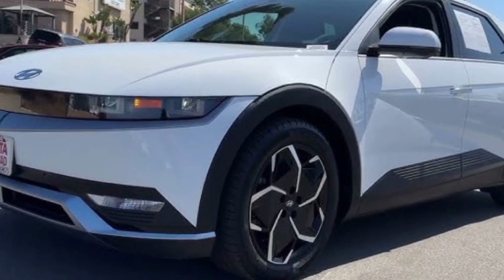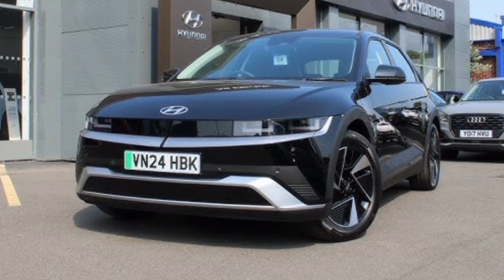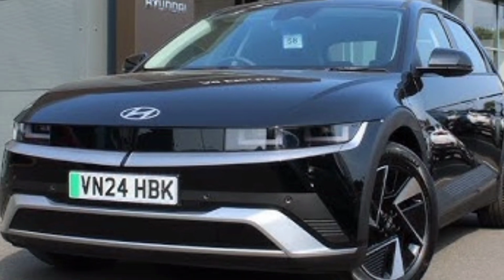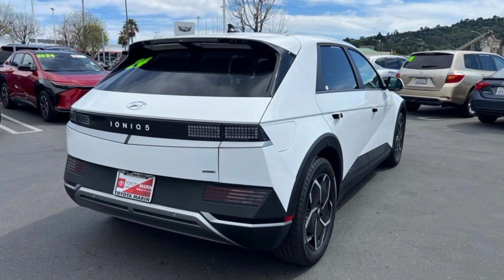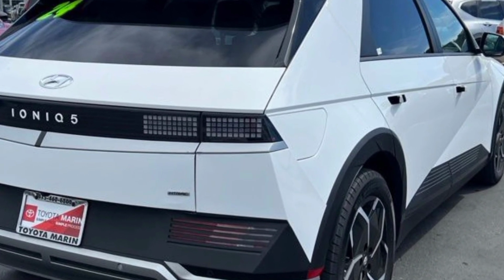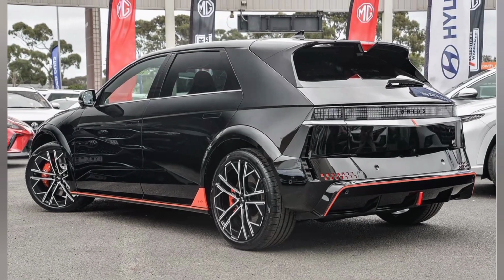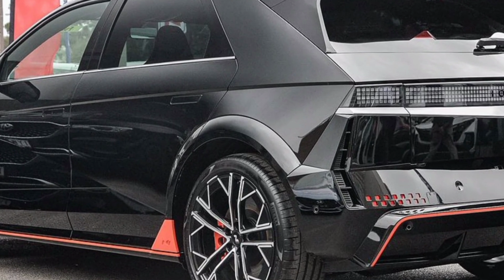One of the most surprising things about the Ioniq 5 is its size. In pictures, it looks compact, but in person, it's bigger than you'd expect. It's actually classified as a compact SUV, and it rides on Hyundai's dedicated EV platform called EGMP, the Electric Global Modular Platform. This new platform allows for a longer wheelbase and a completely flat floor, which translates into a lot of space inside. We're talking a wheelbase of 3,000 millimeters, which is longer than some full-sized SUVs.